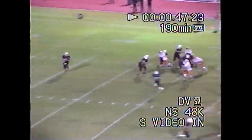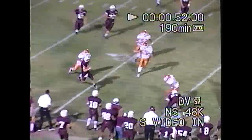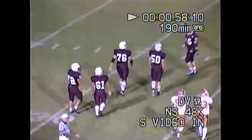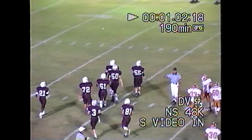Snap on the way. Chambliss rolls to the near side. He's got a man in the flat. Pump fakes. Looking deep for Sanchez. He's covered. Now he's going to tuck it in, and he'll pick up about 4 yards on the play. Looking downfield for Sanchez, number 81. He was covered well by number 25 of the Coyotes.